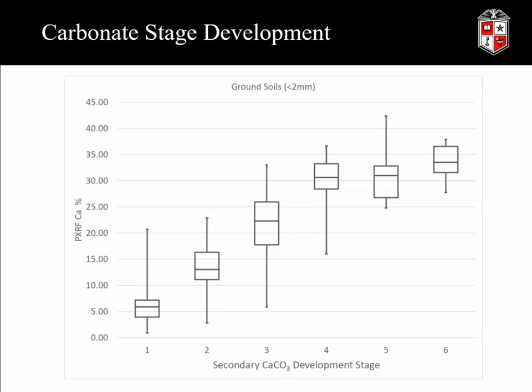So what we actually came up with were some rules that we developed, and we put these in the publication that we're working on, that help us use this X-ray fluorescence calcium data to help determine whether it should be a stage 3 or 4, or where we should be.